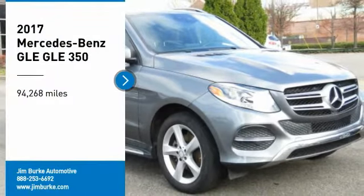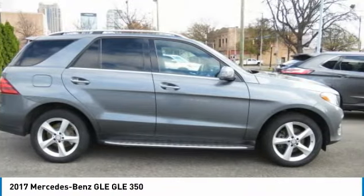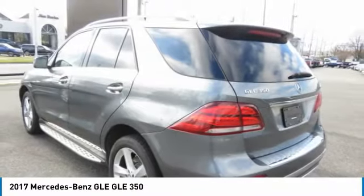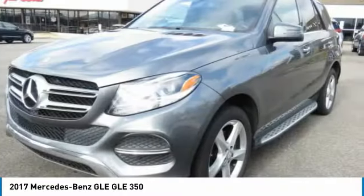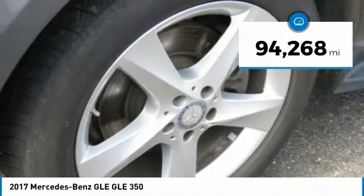Take a ride in the 2017 Mercedes-Benz GLE. The GLE comes with a full Mercedes luxury experience. It combines sport sedan performance with SUV stability. It comes with beautiful, serene-looking interiors and a command system that is close by to access every setting under the sun. This vehicle has less than 95,000 miles.